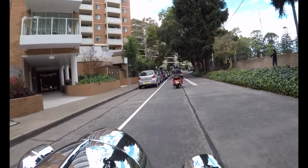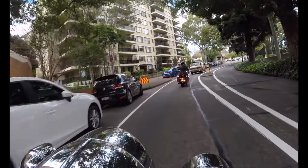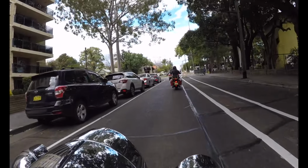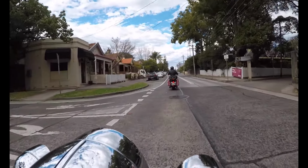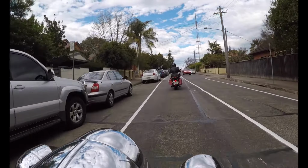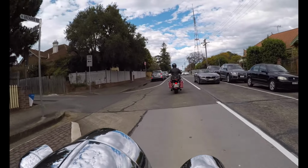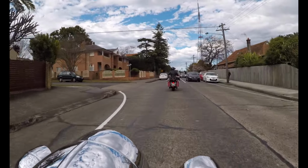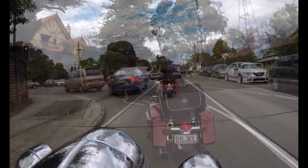So we saw a place down at Circular Quay yesterday where we think we can get the bikes to photograph them with the Opera House and the Harbour Bridge in the background. And then we're probably going to get a coffee somewhere, and then we're going to go to Watson's Bay for a nice lunch. It's supposed to be 27 degrees today.